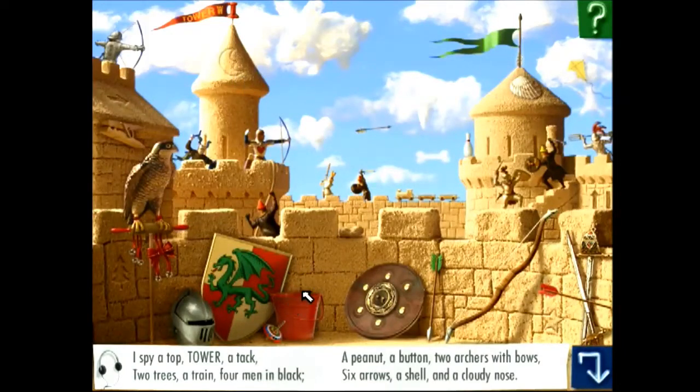I spy a top, tower, attack, two trees, a train, four men in black, a peanut, a button, two archers with bows, six arrows, a shell, and a cloudy nose.